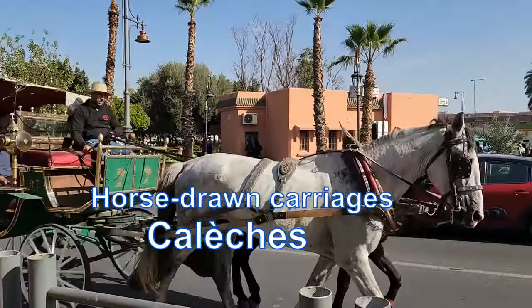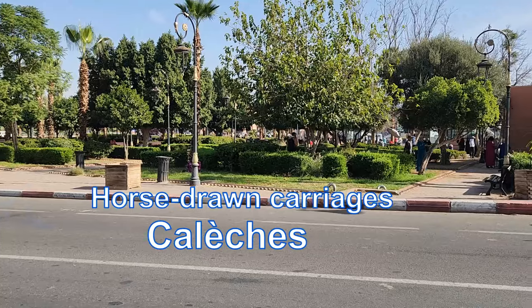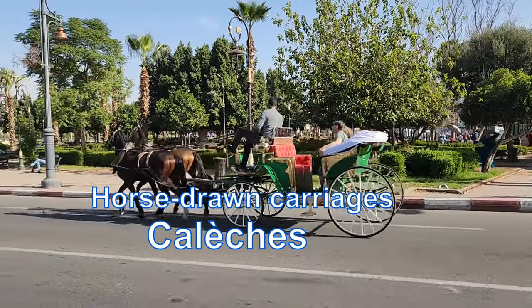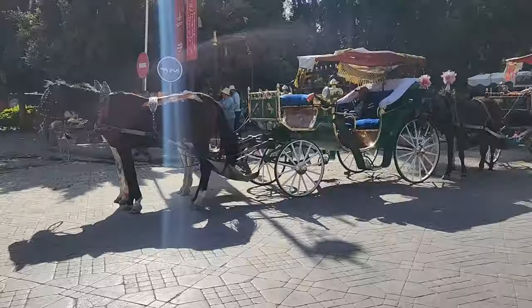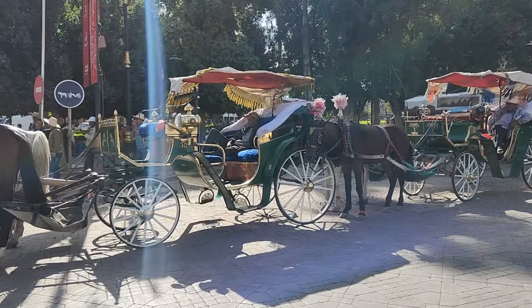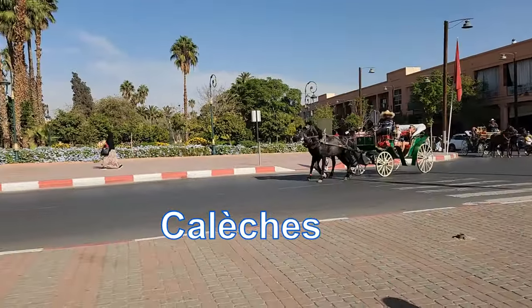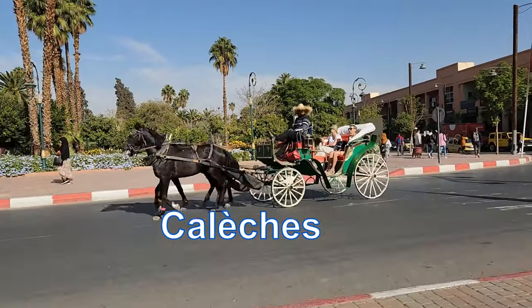The horse carriages offer tourists a unique way to explore Marrakech and can be found in various parts of the city, especially around the Medina and Jemaa el-Fnaa. This horse carriage is known locally as a caliche.